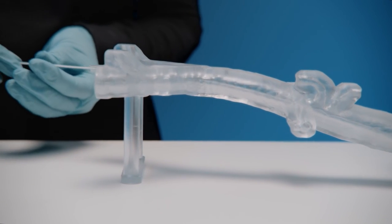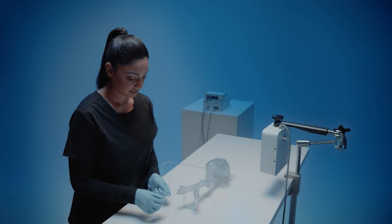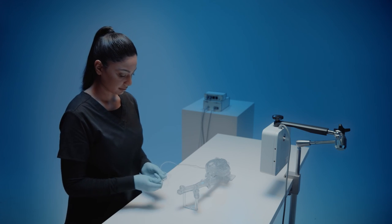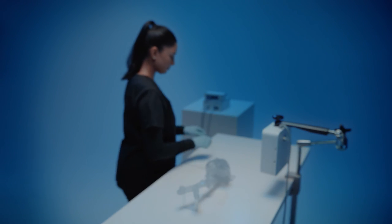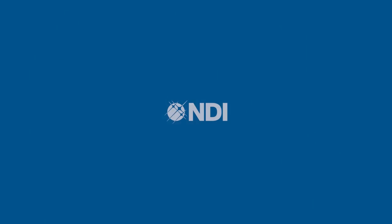The Aurora electromagnetic tracking solution is more than GPS navigation for OEM image-guided surgery systems. It links static patient image sets and dynamic instrument movements. It brings the 3D world into digital interfaces.